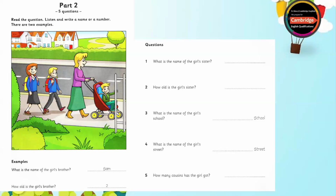What's your sister's name? It's Lucy. Is that L-U-C-Y? That's right. I like the name Lucy. And how old is your sister? She's 9 now. 9? Yes, I go to school with my sister. Do you walk to school? Yes, we do.